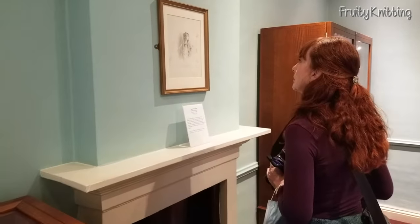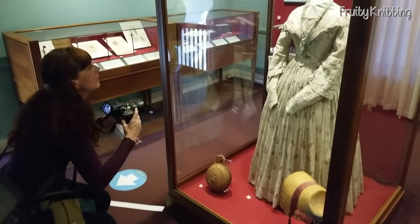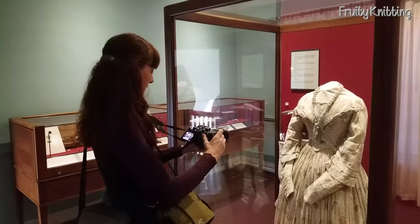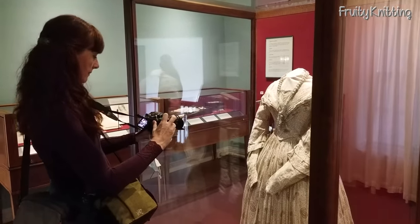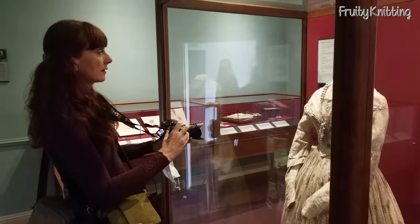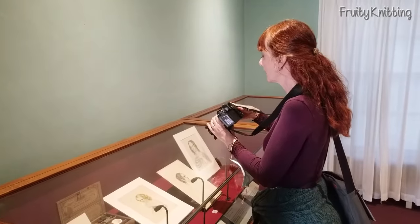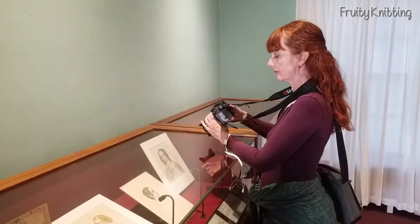This room is now a display room holding Charlotte's writing desk and its contents, and also some of her clothes. The room was originally used by the parents, Mr. and Mrs. Bronte. After Mrs. Bronte died, her sister Elizabeth came to the family to look after the children, and it was her room. And then years later, when Charlotte married, she and her husband lived in this room. And eventually Charlotte died in this room as well.